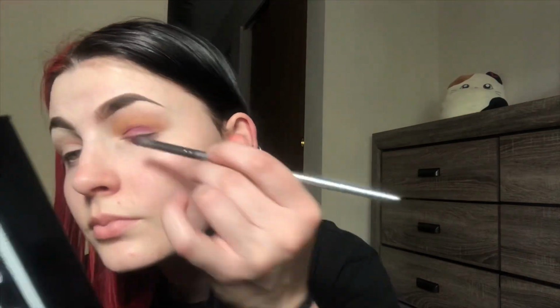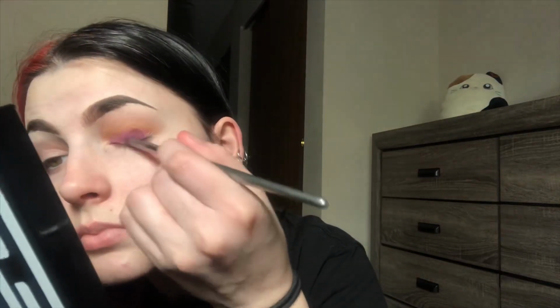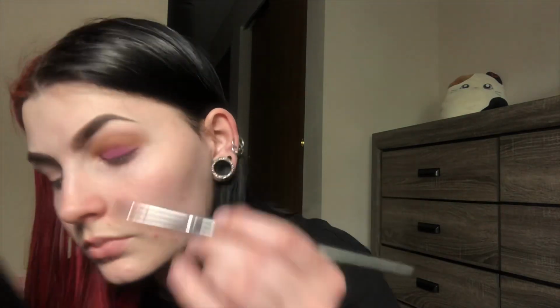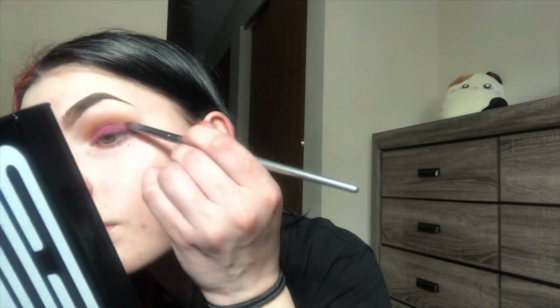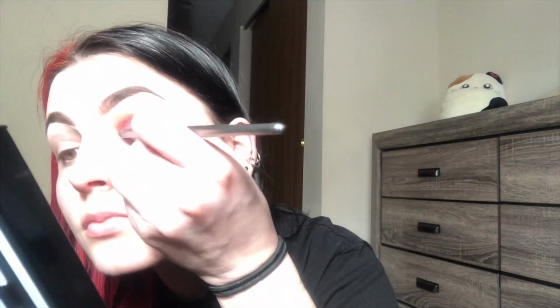This has such a beautiful pigment for a purple shade. It's gorgeous, and if you're okay with a little fallout, you'll love this shade. Personally, for me, fallout doesn't matter. I always do my eyes before the rest of my face, so I can just wipe that off and keep going.